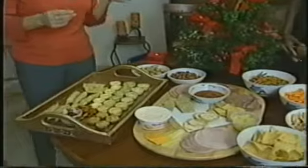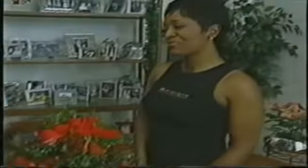Before you bite into this chicken empanada at your next get-together, you may want to rethink it. We're all faced with many choices, and they all look and smell so good, but ooh, right to the waist. Some of these things are loaded in fat and calories. We've got Kimberly Garrison joining us now from One-on-One Fitness.